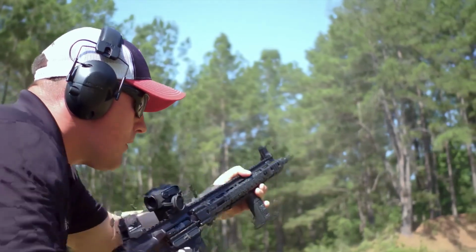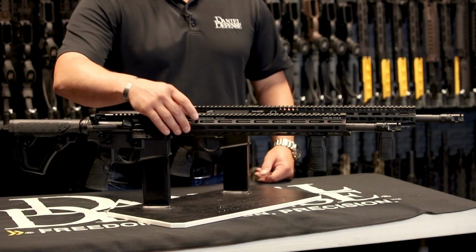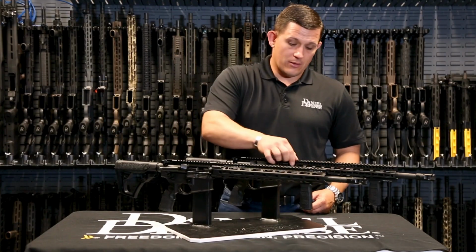I've put rounds through more ARs than I can count, and I've seen the full spectrum. Some rattle like a box of bolts, some run hot and dirty until they choke, and some just never inspire confidence. The DDM4V7 isn't one of those.